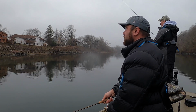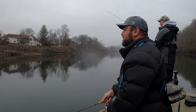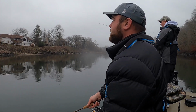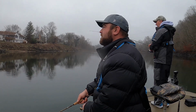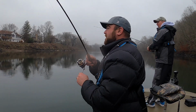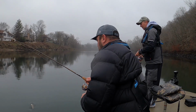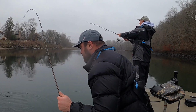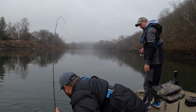And is that just the jig head weight, or is that the weight with the? That's just the weight of the jig head and the hook. So it's actually a little bit heavier. Yeah, probably not a whole lot, but oh, there was a hit. There he is. These have that VMC hook as well.